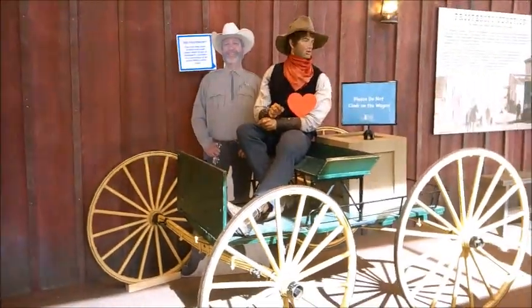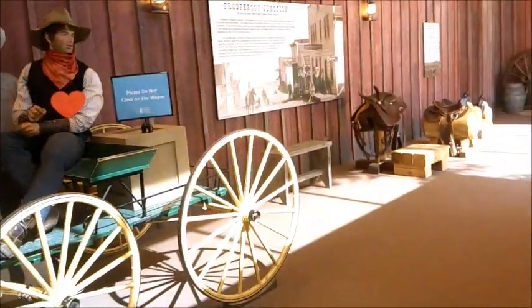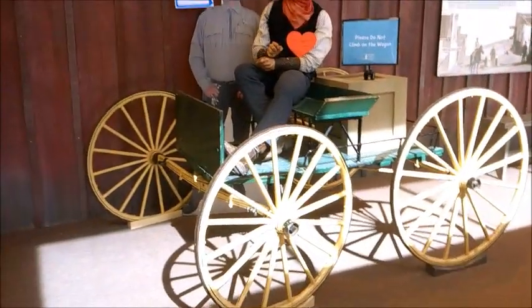Okay, this is yet another section. This is called Prosperity Junction. This is pretty cool. And here it's got like a little town in here. Really very cool. We're gonna go check it out right now.